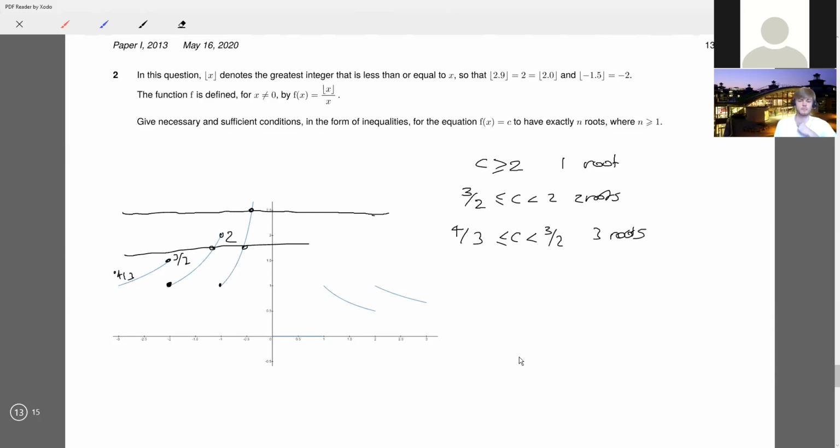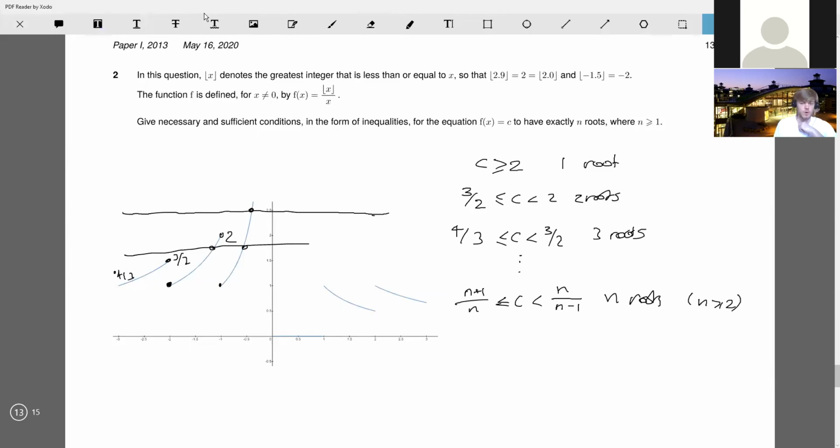And then very similarly to before, you can generalize this to a pattern straight away. We have n+1 over n less than or equal to c less than n over n-1, then we have n roots. And for here, we need n greater than or equal to 2, because if n is 1, bad things are happening because we're dividing by 0. And then we're done, because this n+1 over n is going to get closer and closer to 1 from above now. And we've already got closer and closer to 1 from below.